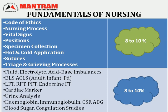And moreover, fluid, electrolyte, and acid-base imbalances, basic life support, advanced cardiac life support, especially for adults and infants. They will comparatively ask, and liver function test, renal function test, pulmonary function test, endocrine functions, cardiac markers, urine analysis, hemoglobin and immunoglobulins, cerebrospinal fluids, and arterial blood gases. So they will always ask questions from ABG, especially respiratory acidosis, metabolic acidosis, and alkalosis. Okay, like blood sugar, coagulation studies, all these things they will ask, supposed to ask 8 to 10% of questions.